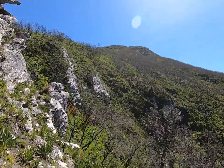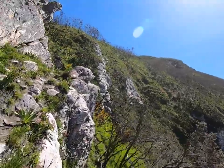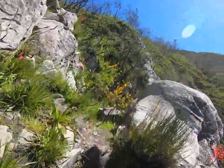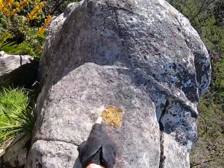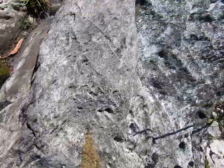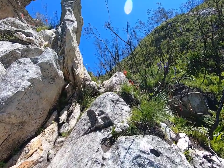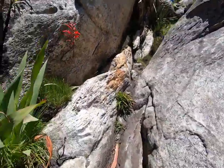Okay. I want to show you the last bit of rock climbing before what you might want to call Heartbreak Hill, the last stretch before you get to the top. There are yellow markers on the rocks over here. There's another one. And then you climb up there. And I hope my shooting skills are sufficient for you to get an idea of what's involved.